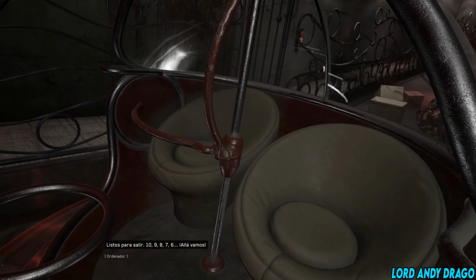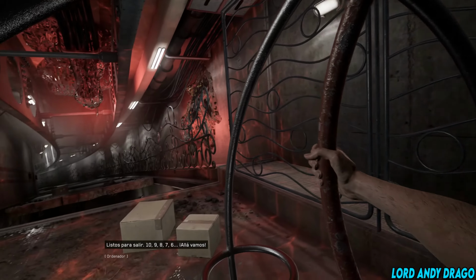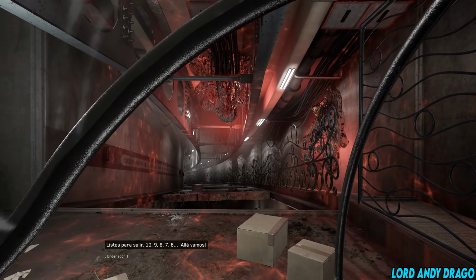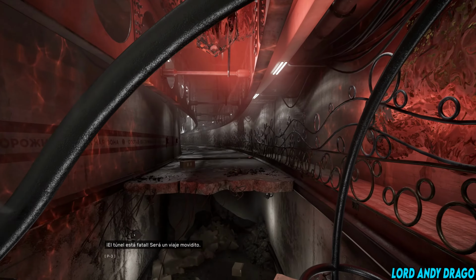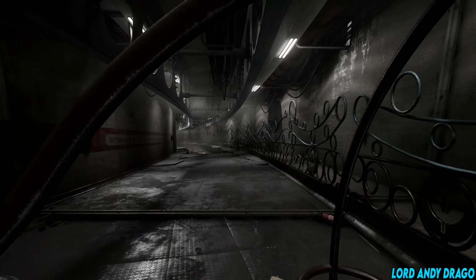We are ready to depart. 10, 9, 8, 7, 6. Off we go. Ugh, this tunnel's messed up. It's gonna be a bumpy ride.